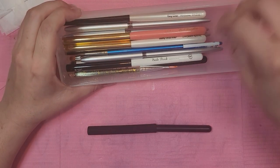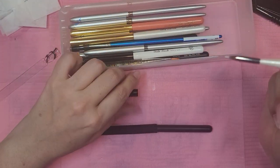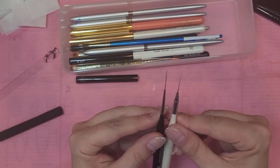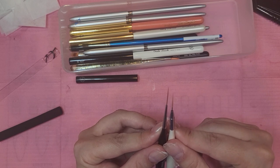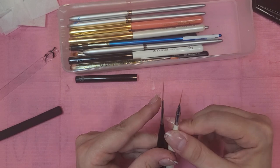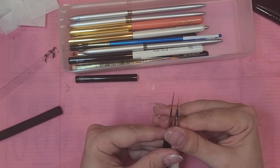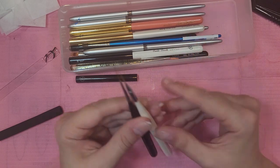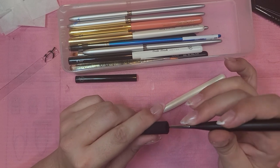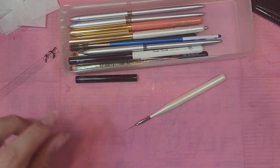Oh, you know what I want to compare it to? My Passat brush. I really like my Passat. My Passat is a great drawing brush. Let's compare this to my Passat. Oh, it's longer than my Passat. Interesting. But I think that they're equal thickness, and I do like my Passat a lot. Okay, we'll see how this treats me over time. I'm optimistic about this brush. Like I said, Kokoist has such great brushes.